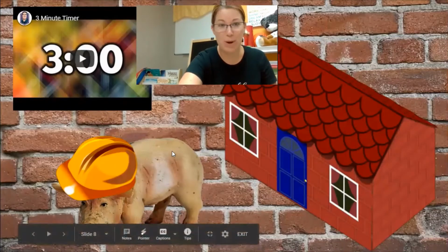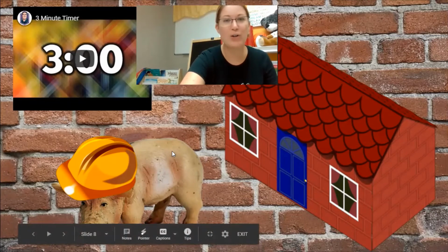The oldest brother pig is a hard worker. He decided to take his time and work on building the biggest, strongest house. He decided to build his house out of bricks. Let's help to build a brick house, strong and tall and big. We're going to spend more time working on this house. Let's get started.